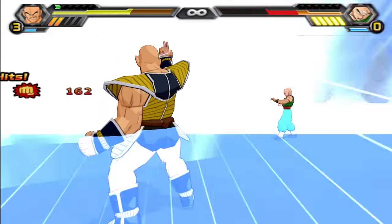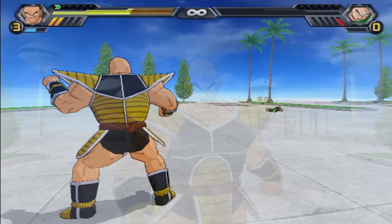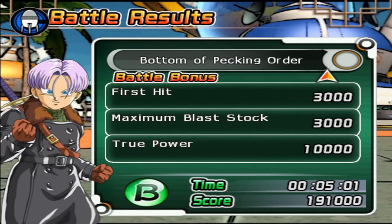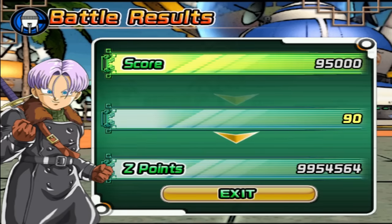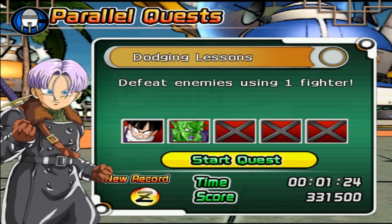Giant Storm. Finally, it works. And that's going to be all she wrote for the Earthlings. Can I get a time check? 5 minutes. I mean, that's 1 minute per Earthling, it works out, you know? Dodging lessons. But what the fuck is this filler quest, bro?